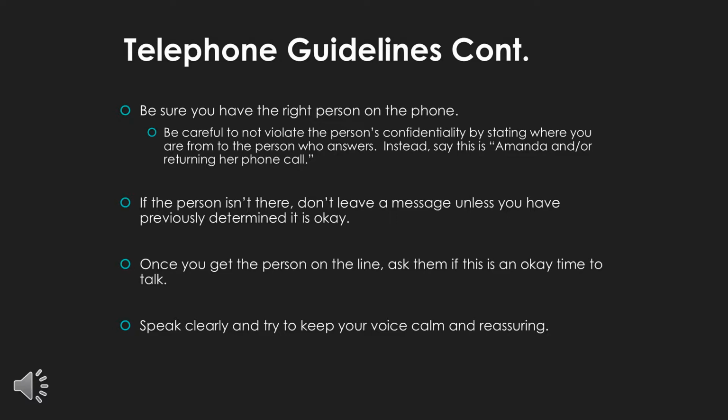When answering a call, you want to make sure you have the right person on the phone. If they call the crisis line, they're going to say, "My name is Bobby." So when you call back, you say, "Hey, is this Bobby?" And then they're going to say yes or no. That way we're not violating the person's confidentiality by stating who we are and where we're from. An example here: "Amanda, I'm returning your phone call."